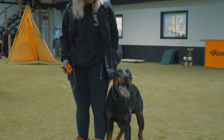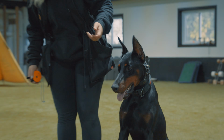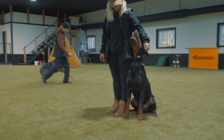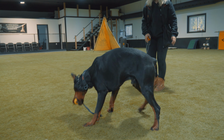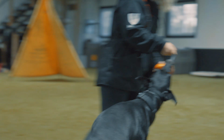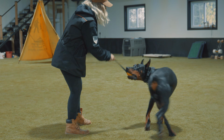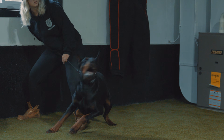Hey guys, we're checking in on Viktor and his progress. As you guys know, Viktor is a young Doberman that we imported from Serbia. So he's been going through our functional obedience training system here, and he's learning how to control himself under distractions. He's learning to be obedient on and off the leash. And of course, he's going through his protection training as well. We're training Viktor as a level 2 family protector.